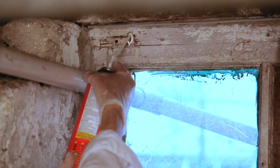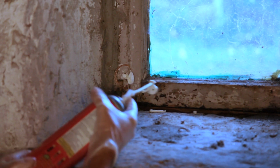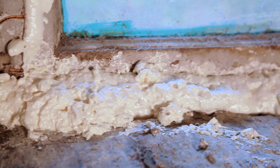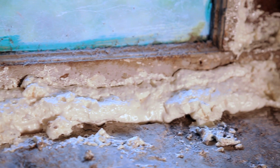Now we're going to get in and actually do some sealing, and you should always wear hand protection and eye protection. This is expandable foam. What we're going to do is just spray it around the windows and seal up all the cracks, crevices. It looks like whipped cream. Doesn't taste anywhere near as good.